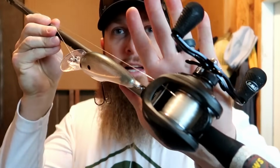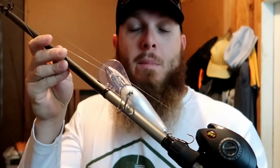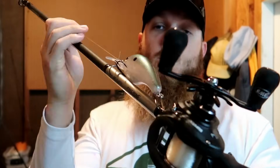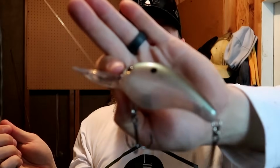Good God, we finally got it spooled up. I should have showed you guys how long that took to spool that up, but it's got such a big wide spool on it. It holds a lot of line. But as you guys can see, what I have on there right this second is a Mondo crankbait, and that's one of the many things that you can use a big rod like this for.